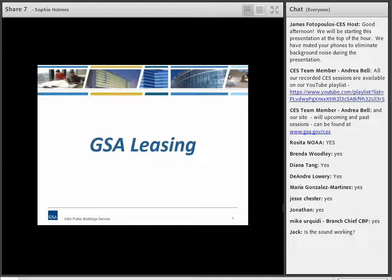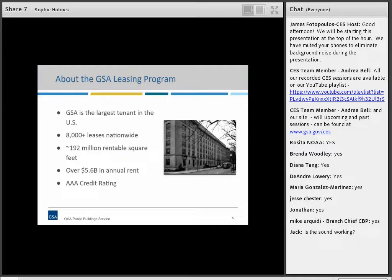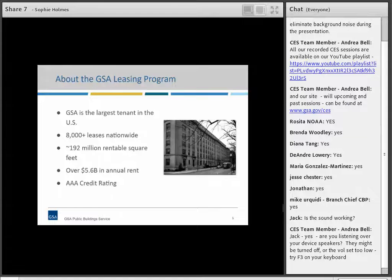To begin, let's back up and I'll tell you a little about the largest real estate owner in the United States, the U.S. General Services Administration. GSA is an independent agency of the United States government, established in 1949 to help manage and support the basic functioning of the government, which includes leasing space for federal agencies so that government employees have space to perform their work. Today, GSA is also the largest tenant in the United States, with a lease portfolio of more than 8,000 leases, and is continuously fulfilling space requirements for you, our client agencies, across the country.